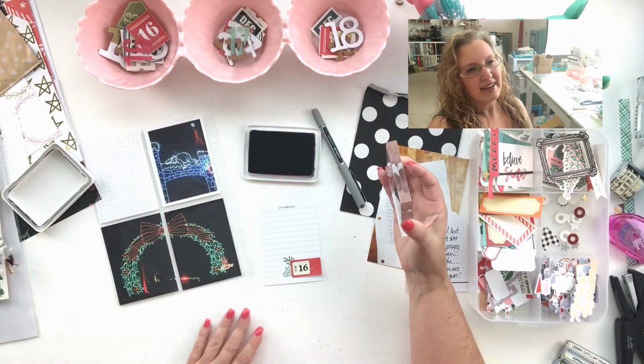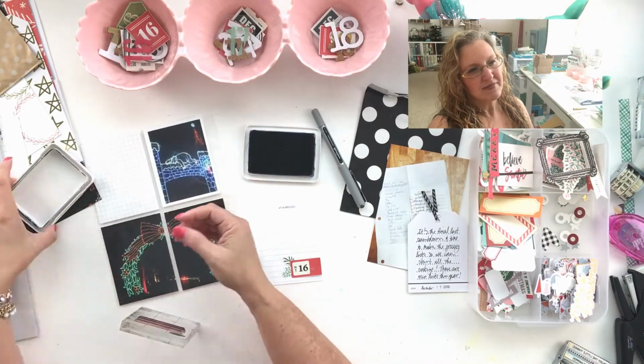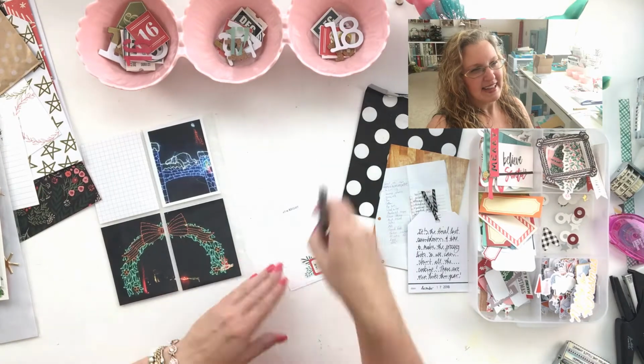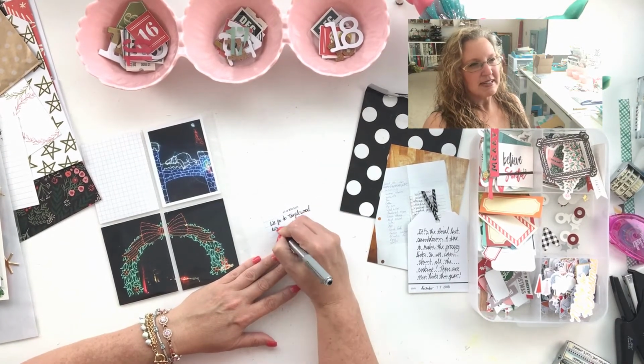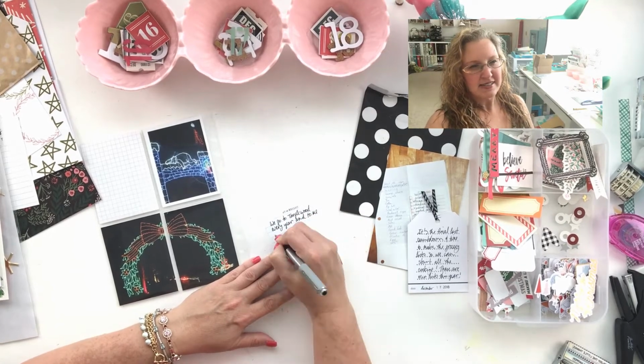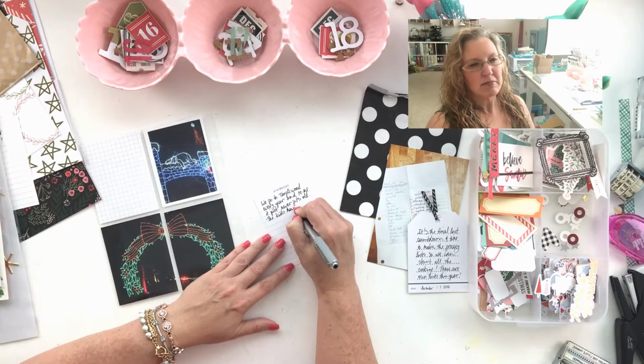I am going to add a little stamp at the top of this card, and then I can write my journaling. So I did want to say that little number tag, the 16, is from Sahlin Studio. I will be sure to link that below.